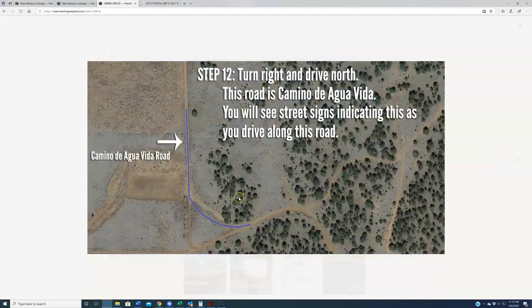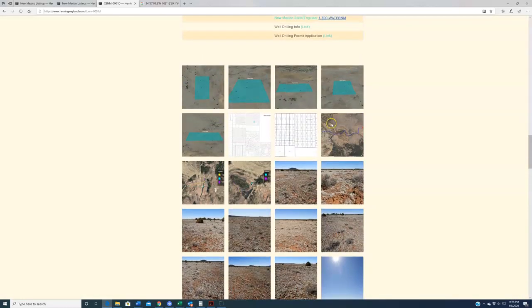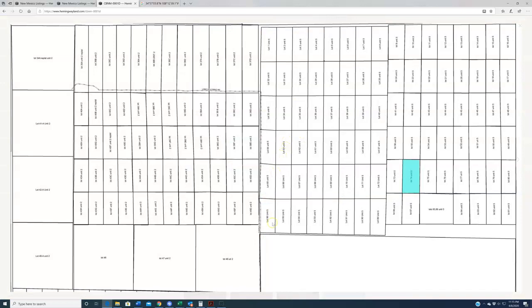So this is now going to take you onto this well-defined road. This is one of the major roads within the subdivision. It's called Camino de Agua Vida. One thing I just want to quickly point out, on the plat map that we have up here, this road is not called Camino de Agua Vida. It's called Camino de Tierra.